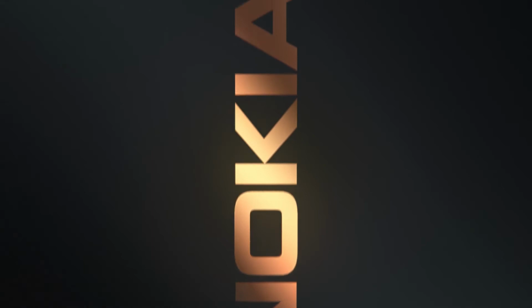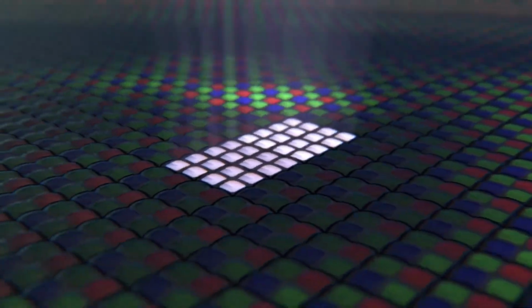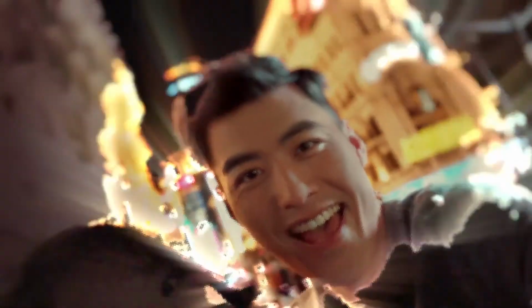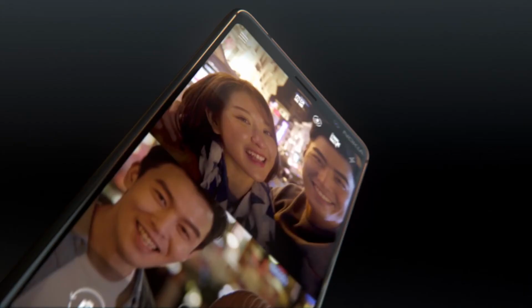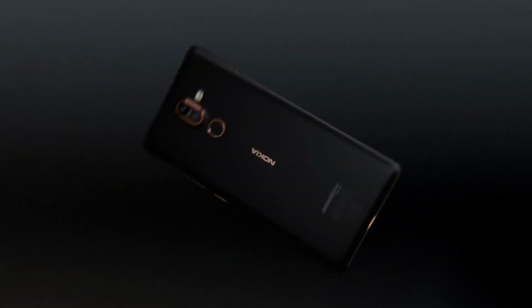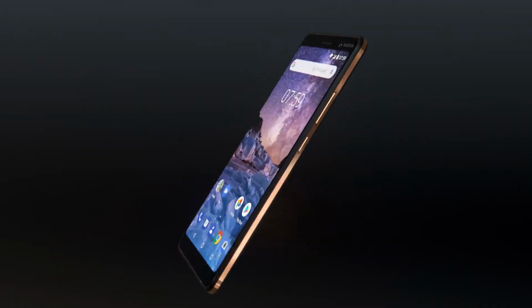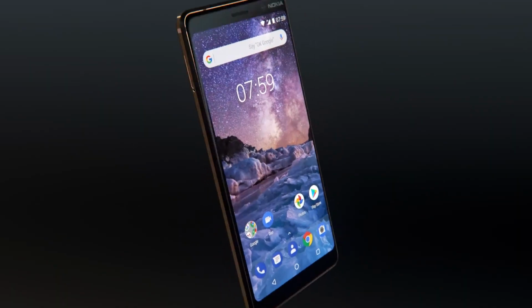3 ultra-sensitive cameras with Zeiss optics capture every detail, front and back. They are smart enough to adjust to even the most challenging conditions, capturing your special moments in low light or streaming them to the world via dual sight. A phone that is slim enough to use with one hand yet shows amazing detail on the 6-inch Full HD Plus screen with an impressive 2-day battery life. This is the new Nokia 7 Plus.